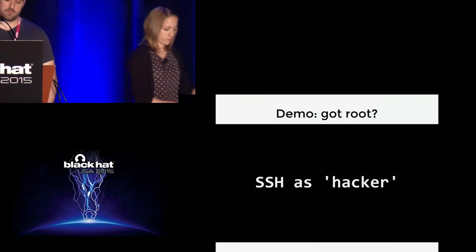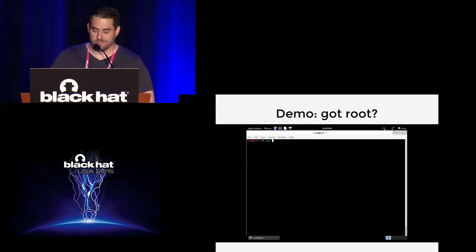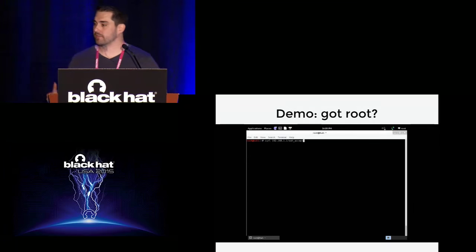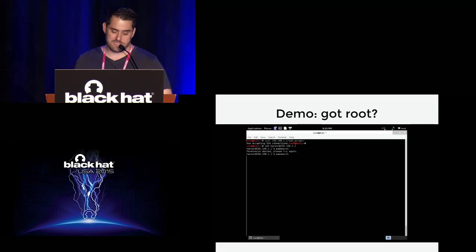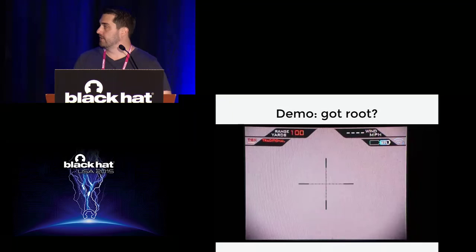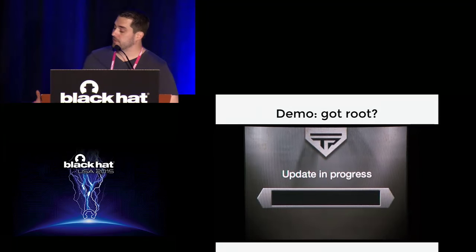So first part of this, we'll SSH in, or attempt to SSH in, as hacker. The first part here is hitting that SSH underscore accept API call to open up port 22. That call literally just passes to iptables open port 22. It's pretty fascinating how they did it. So then we try an SSH, permission denied. Right, so now we'll upload the package and execute that. And this is what you see in the HUD when that's happening. So you get your update in progress, and this is a custom update.